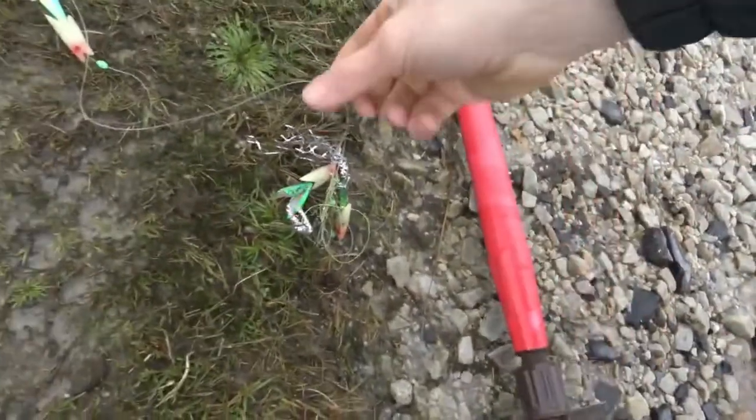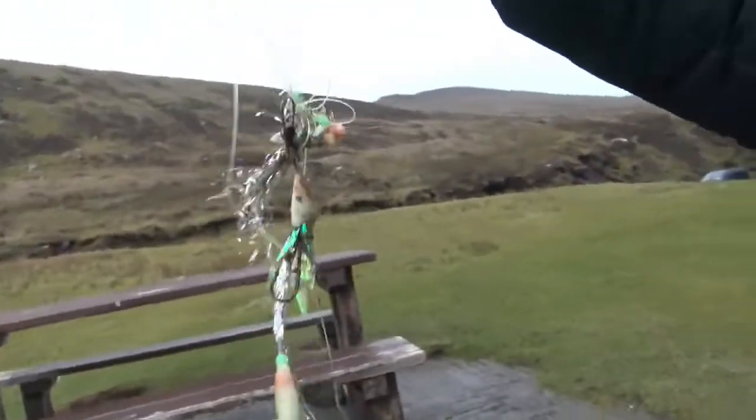G'day detectorists and treasure hunters, budgie smugglers and all around good guys. We're here in Keem Beach, Achill Island. I got my trusty shovel. That looks like a fishing lure. Okay, that's our first bit of metal. Yep, our first bit of scrap.